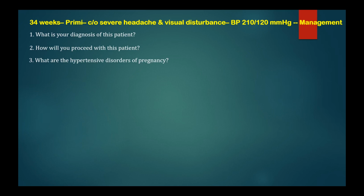Nowadays, the age of women getting married is getting older and older because of their job constraints and other things. So elderly primes are very, very common nowadays. At the age of 35, 37, 38 and so on, we are having first-time pregnant patients coming, and they might have already been diagnosed with hypertension. And the fourth category is chronic hypertension where superimposed preeclampsia is there.